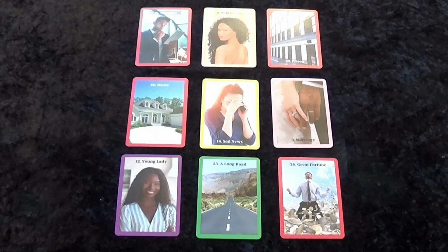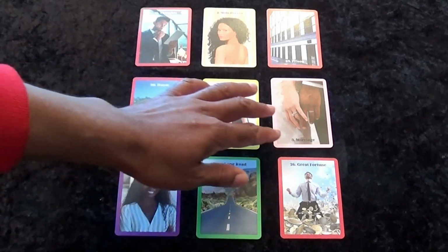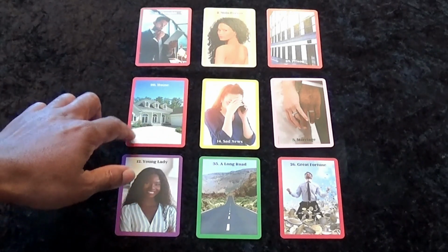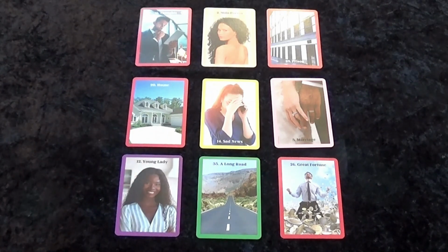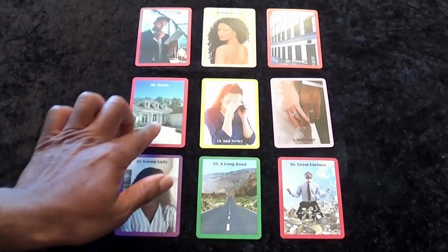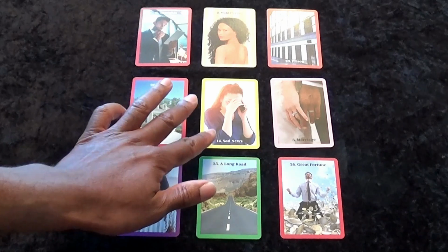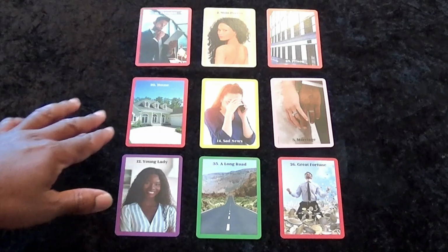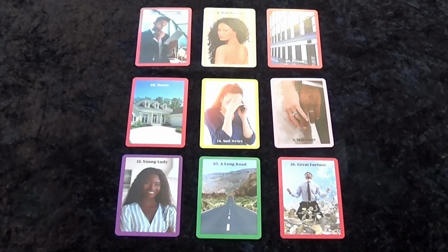Okay, so now I'll take you through the rest of the way that I read this box. So then what I did was I wanted to see what the cause and effect dynamic here is. So I looked at house, and house, as you know, represents one's home life, one's personal life, domestic affairs, right? So if this is the cause of the sad news, then the cause of the disappointment or upset would be my own home life, my own personal life, right?